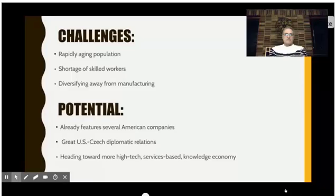The first president of Czechoslovakia was elected in 1918 and used the U.S. Constitution as a model for their first constitution.